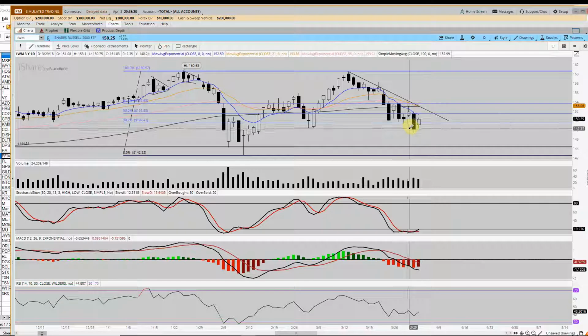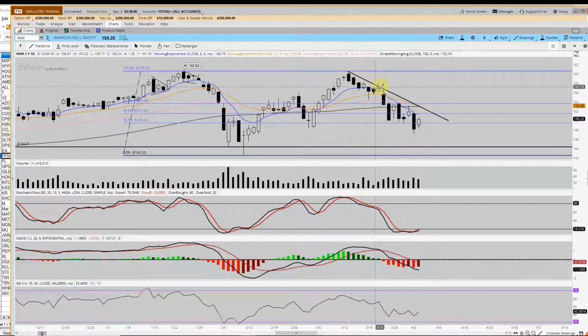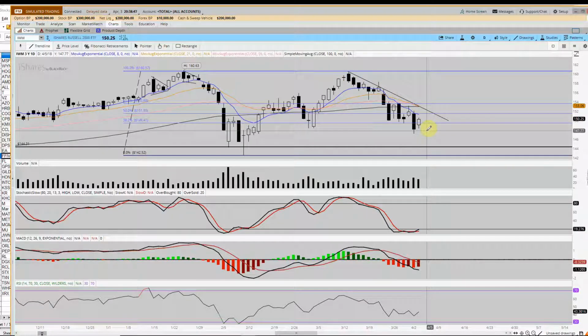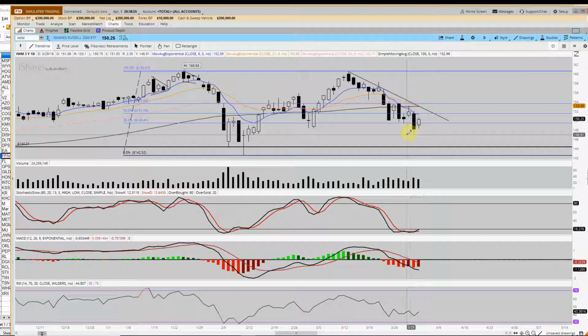So maybe you could look at this as a double bottom as well. This is support. We closed on it on the 2nd, kind of bounced off of it today, and maybe we start running up. But again, until we get past this descending trend line, you still have to kind of have a bearish perspective. If you want to start buying calls or going long, then you probably want to put your stop at the low of this candle here on the 2nd, at least for IWM.